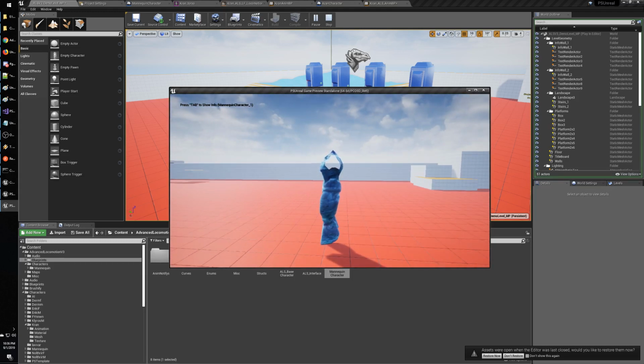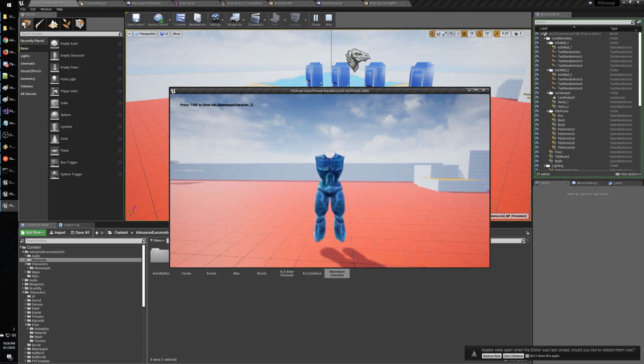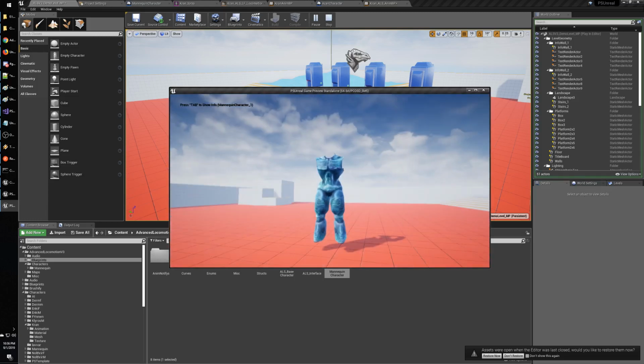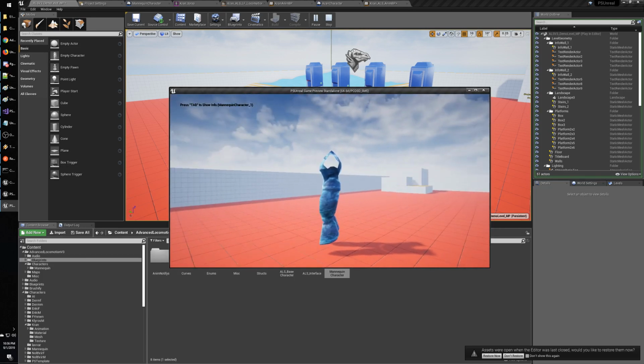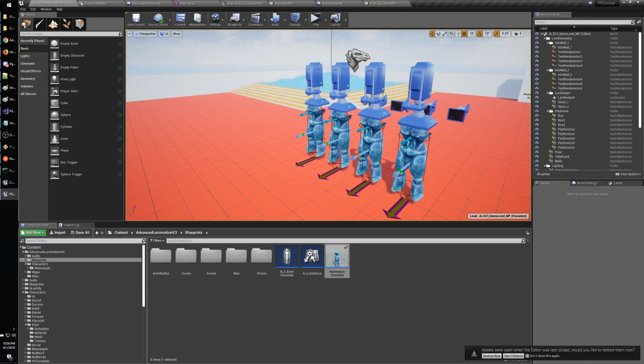Ah, and it's moving by itself. You see? It's moving by itself. It's like resetting to a certain position. I don't know why it's doing that, but it's like if it thinks that it's still moving, you know, it still has the left leg in front, and it's doing one last movement by itself. And this happens only with our blueprint. Huh?